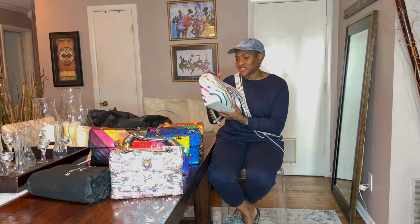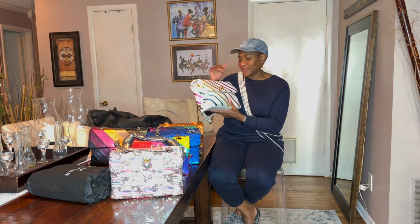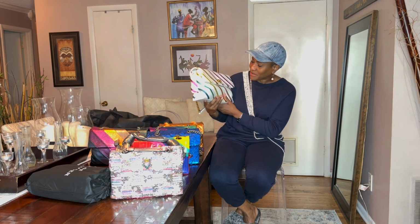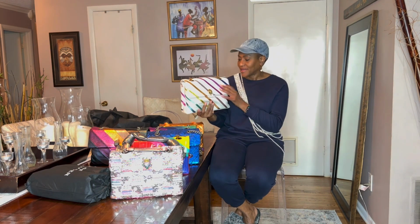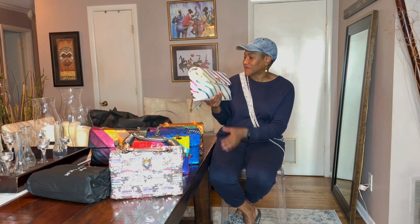But I can't remember. I just knew that it was smaller than this one, but it was similar in the fact that it had stripes. But I really like this one because it's the size that I like. It has the metallic stripes, and this will go with a multitude of items too.